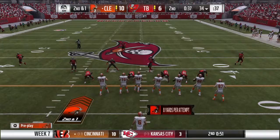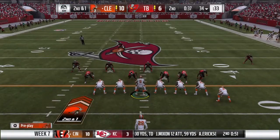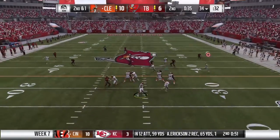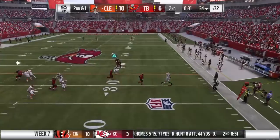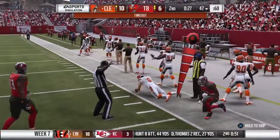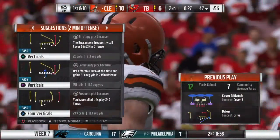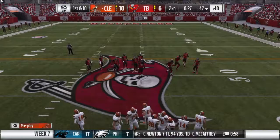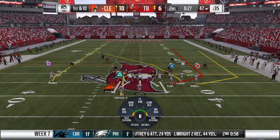Here's second and a yard from the 34. Mayfield now on second down. Flushed out right. And able to get this one across the 45 before he's brought down. And now before this first down play, we're going to get a timeout here, as they'll stop it with 27 seconds remaining here in the second quarter.